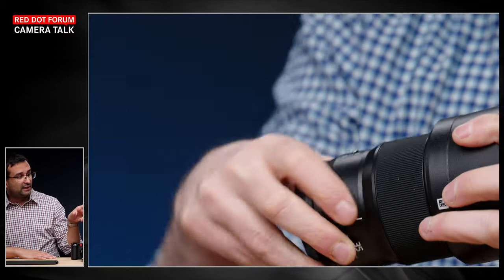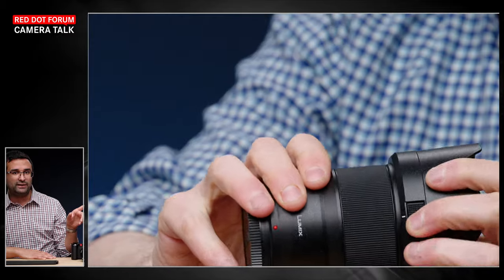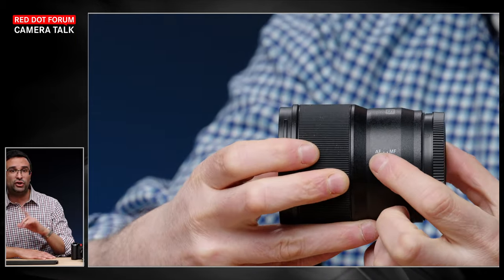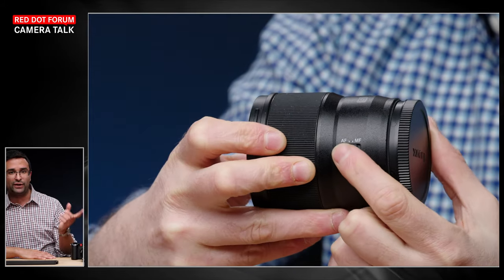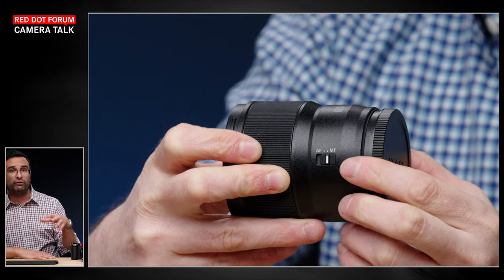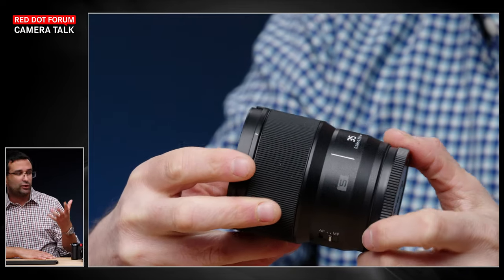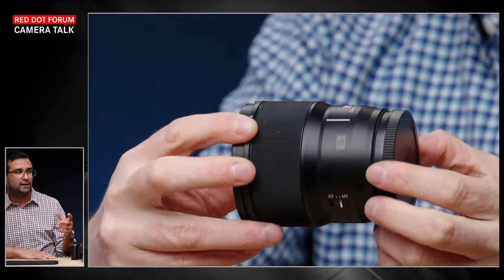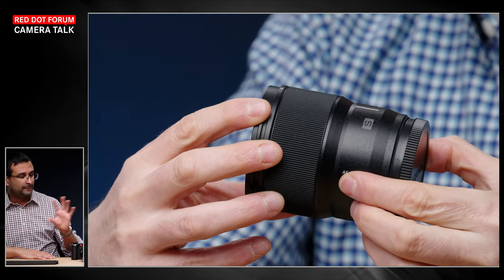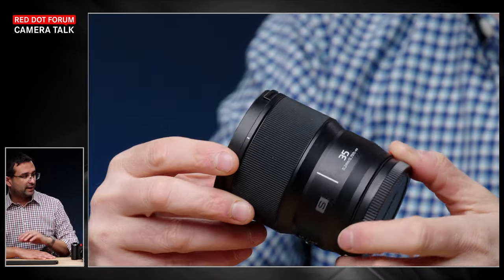You'll notice that the Panasonic lenses also have an autofocus, manual focus switch on them. Leica chooses to do this in their menu, either with a menu setting or a customizable button, because a switch is one more failure point or point of ingress for water, dust, moisture, et cetera. So they purposely do not have any switches, dials, or buttons on their lenses. This is something Panasonic does.